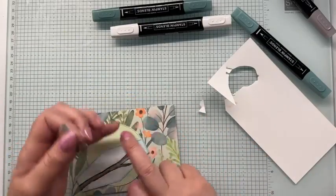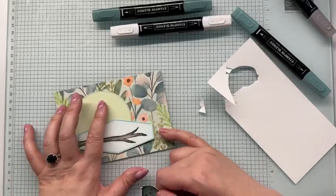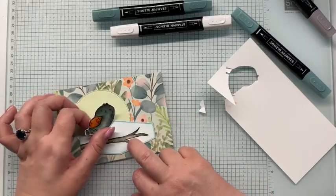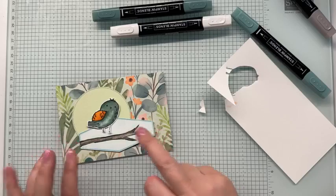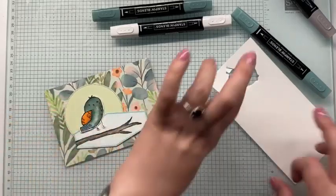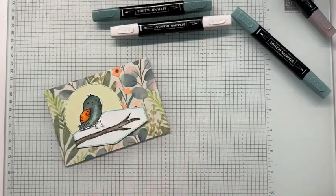I don't think this is going to particularly need a sentiment because I've got my circle that is from Stylish Shapes, and I do have my, is it Nested Essentials dies? What are we thinking of that? I think we might need some blending on our background. Whether I do it in soft sea foam, I'm not sure. What do you think?